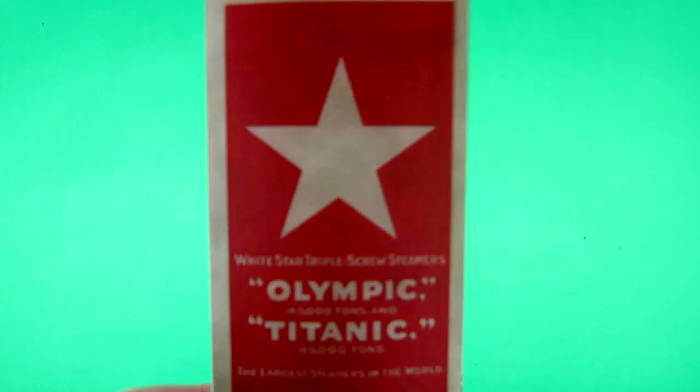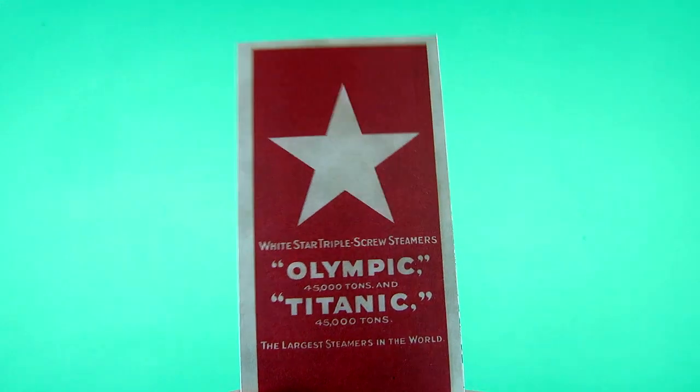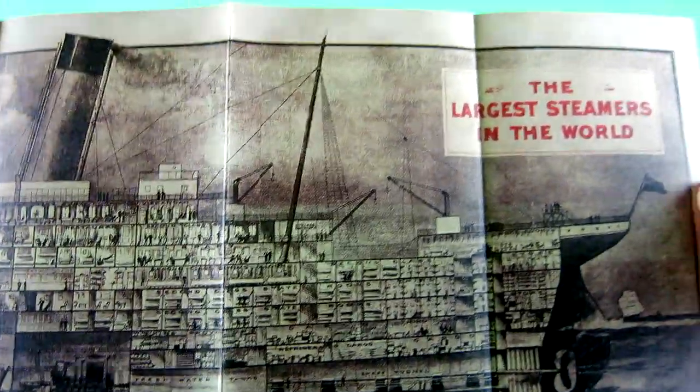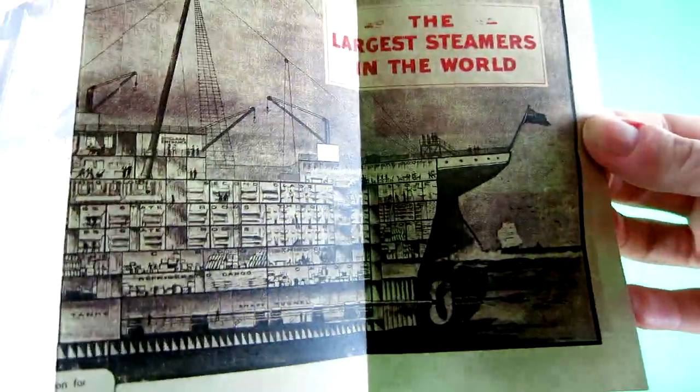Okay. Then here we have a little book, which is for the Olympic and the Titanic, and it's pretty cool. You open it out. Oh boy, it's long. So it shows you pretty much all of the rooms in the ship. And we're still going. The largest steamers in the world. Pretty cool. Oh God, it's big.